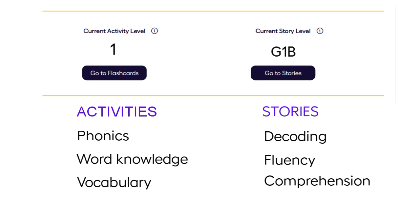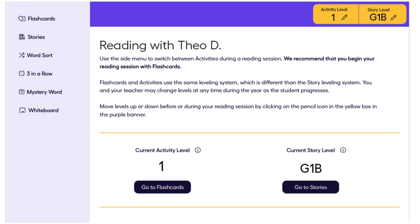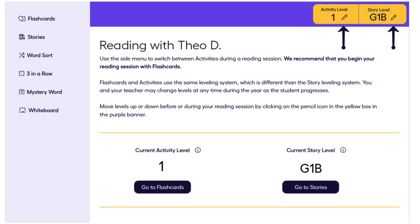It's important to note that activities and stories follow different leveling systems, and those levels should be moved independently as your student progresses. At the beginning of the year, your student will be assigned both an activity level and a story level. Each time you log into the platform for a session, you will see the most recent activity and story level that was presented to the student. What is important to remember is that you have the ability, as does your teacher, to move your student up or down the activity and story levels based on his or her progress.